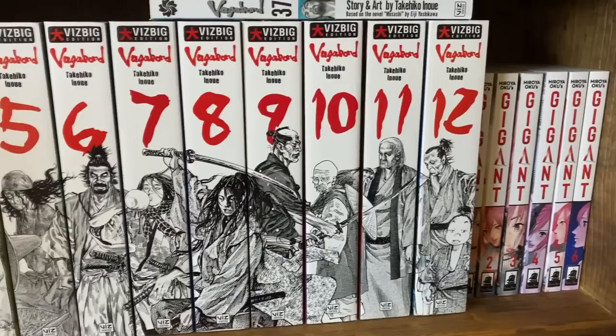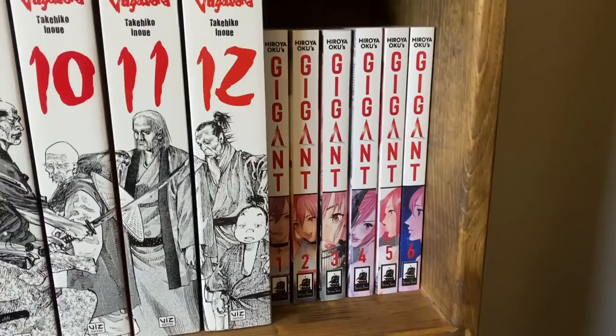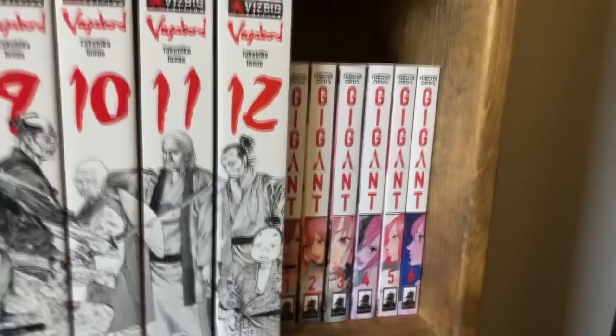And right next to Vagabond, we have yet another hood classic manga series. We have volumes 1 through 6 of Hiroya Oku's Gigant, obviously the creator of Gantz, my favorite manga series of all time. And while Gigant is not quite the quality of Gantz, it's still a super fun series nevertheless, very ecchi at times, but also has some real emotions and actions and stakes. It's just such a fun manga series. I love every time these volumes come out. Super quick reads, but still a ride to remember nevertheless.